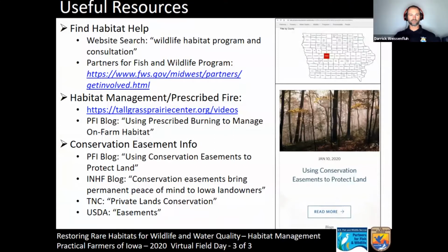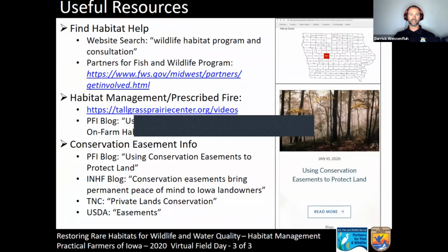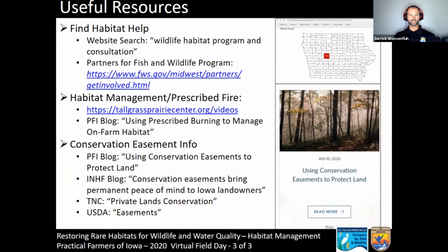Yeah, I just thought I'd share, again, we've got limited time here, so I'm sure there are lots of detailed questions that exist for each individual landowner, but a couple of things you might find helpful. If you just search in Google or any other search engine for Wildlife Habitat Program and Consultation, you'll get a map like you see on the right-hand side here, on a website through Iowa State University Extension that allows you to click on any county in Iowa and come up with a list of biologists, soil and water conservation district staff, and DNR staff that handle everything from habitat restoration to depredation and different issues that exist. And so I really encourage landowners to check that out.